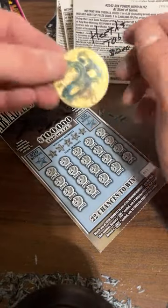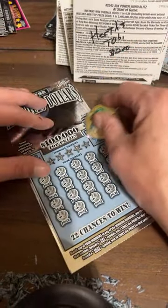Do you have a third coin? A third coin? I don't know what a third coin is. I got a dragon coin. We can discuss the dragon coin for a minute.